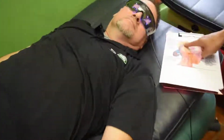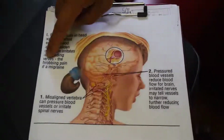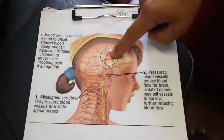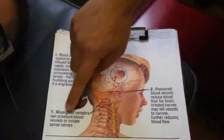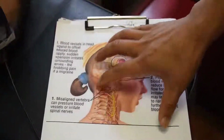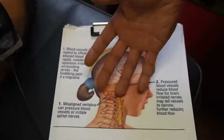Let me go over the mechanism, make sure that's clear. Blood vessels in the head expand to offset reduced blood supply. Sudden expansion irritates surrounding nerves. The throbbing pain causes a migraine attack right here, and in Michael's case, it's right around the parietal lobe. These misaligned vertebrae can put pressure on these vessels or irritate the spinal nerve meninges here, and that's the mechanism of why he's getting pain up in the brain. This also puts pressure on the spinal cord, which goes all the way down to his lumbar spine. That's why he's feeling pain down there.